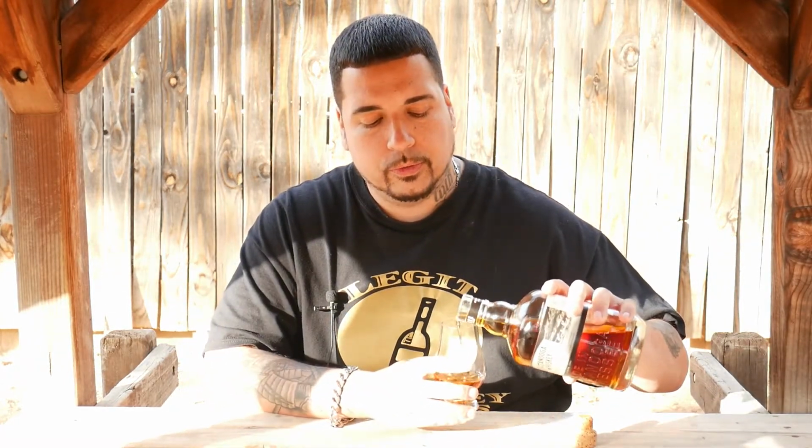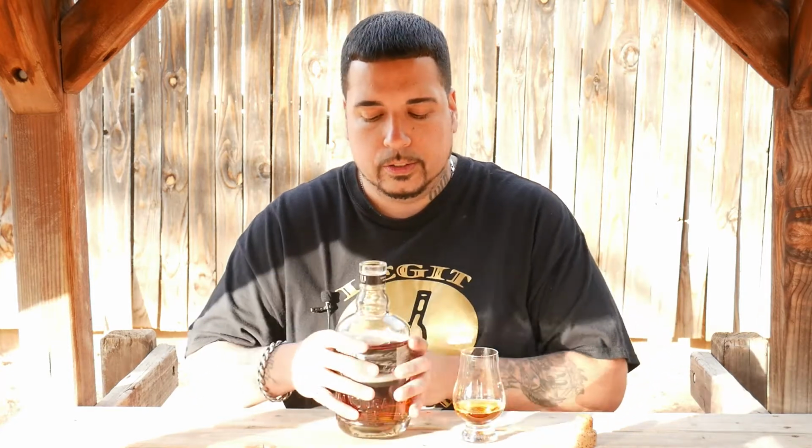So look, in the back of the bottle here, they have the batch size, which is pretty small. It's 6 to 10 barrels, and it's aged at least 2 years, so it is on the younger side, but that doesn't necessarily mean a bad thing if they do it right. All the information you might need is in the back of the bottle, which I think is pretty cool. So yeah, let's get into this. This is going to be super interesting. Retail on this is about anywhere between $45 and $50.